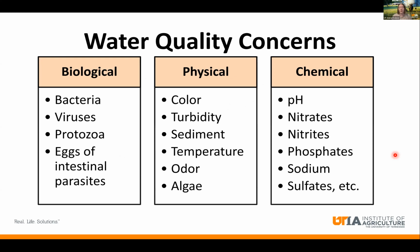So what are some of the water quality concerns that we think about, or some of the parameters that we might measure or look at when it comes to water quality? And these are not specific to livestock or beef cattle. They're specific to just water quality in general. So safe drinking water for us is similar to safe drinking water for cattle. And there are a lot of different ways that we can assess that quality.